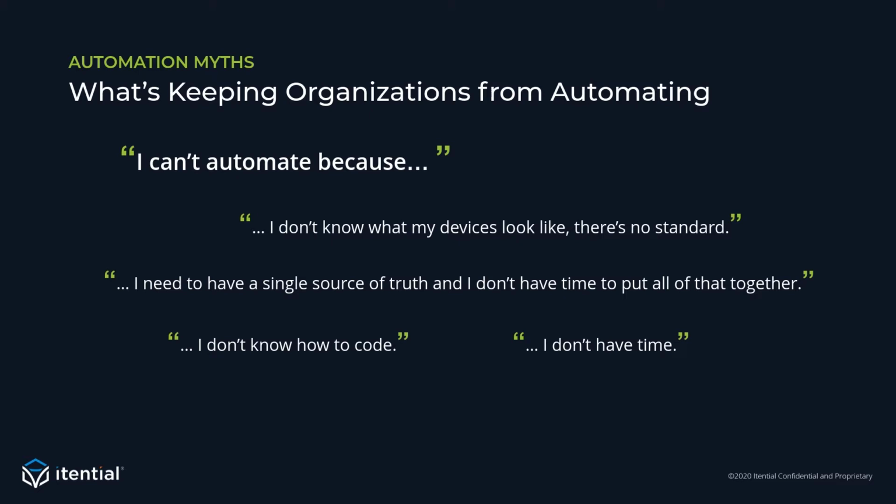What should I do? Well, this again, the underlying myth here is that in order to do any kind of network automation, I must know how to write code. And while that may have been true in the past, that was kind of like the only way to do automation, there are a lot of modern platforms and solutions that don't require you to write code.